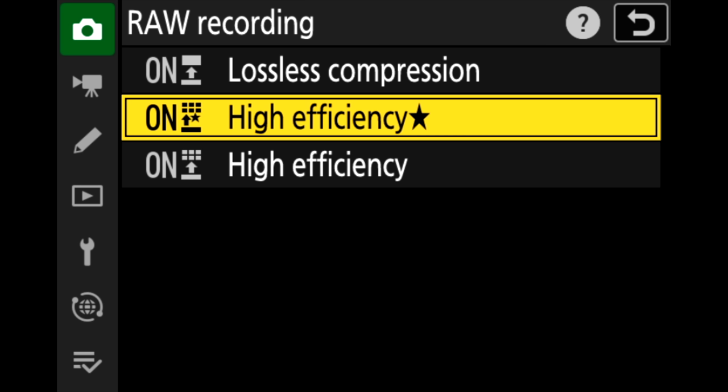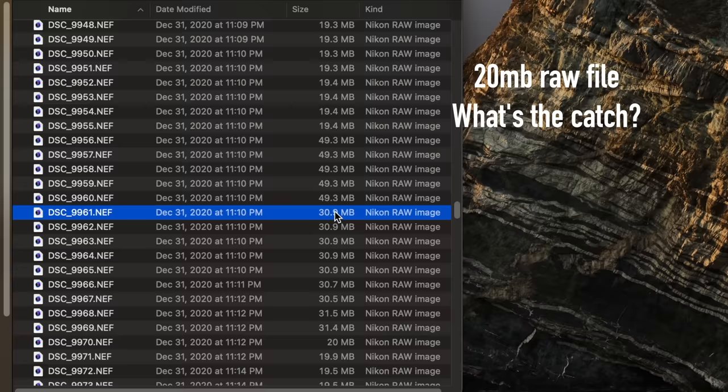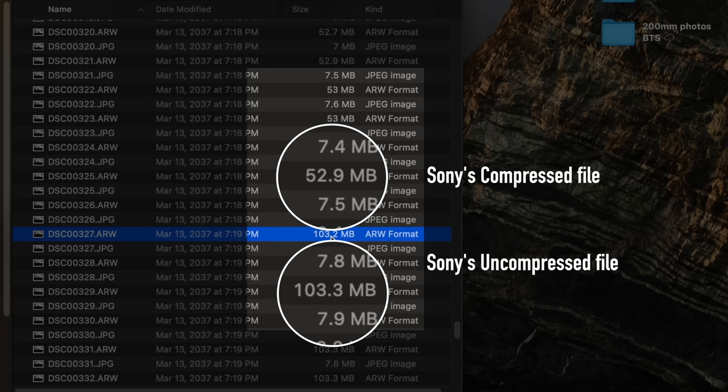But there's one trick, one thing that the Z9 has: it allows you to shoot raw photos in a lossless compression, and it has two high efficiency formats. That's basically having a medium raw and a small raw option, which none of the other high resolution cameras have. And that's something that people have been asking for when buying a high resolution camera.